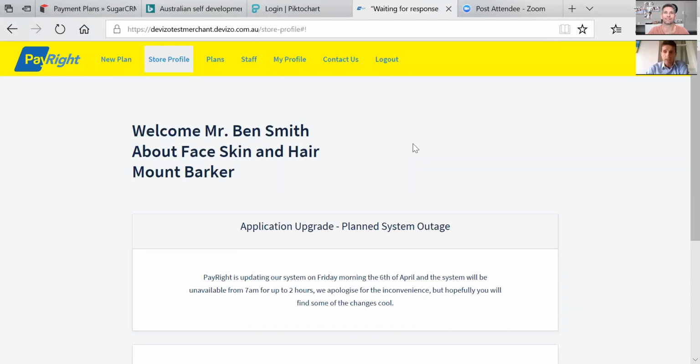All right, we're in. So this is a test environment. When you sign up with us, you'll get the live URL. You'll also get your own login details, and you can obviously change those if you like. Essentially, this is what you'll be using moving forward to initiate the applications. Everything you see here, we do look after About Face, Skin and Hair in South Australia. They were first on board last year with this online system, but everything you see is just dummy data. So I'm going to race through what it involves.